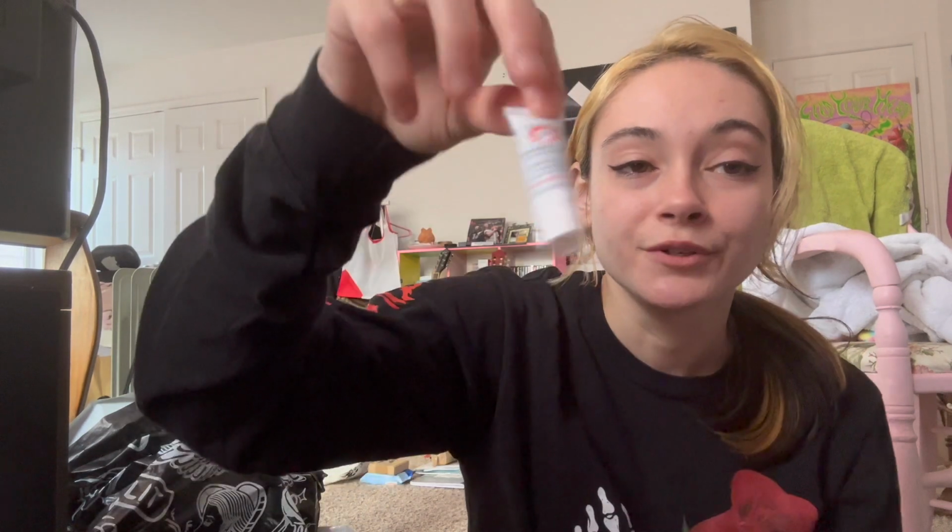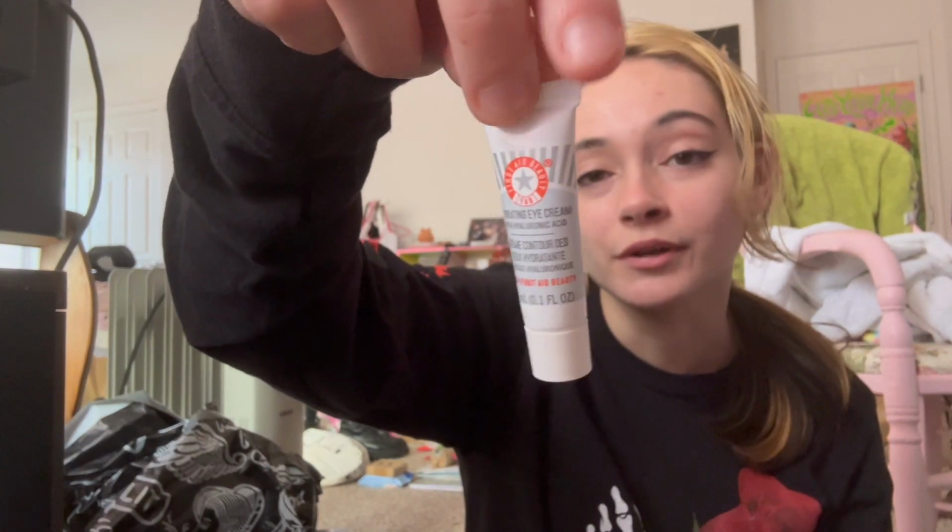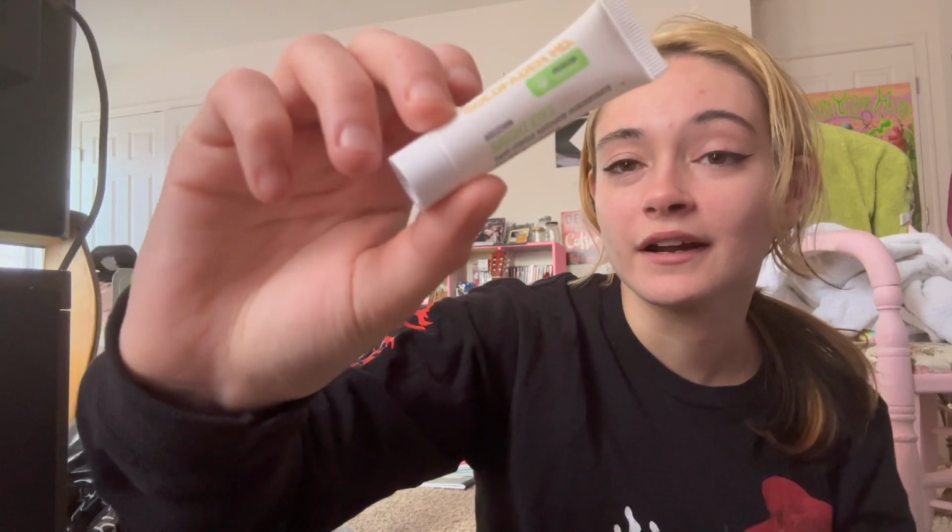I have 2 eye creams here. One is just a mini bottle, and it's from First Aid Beauty, but it's a hydrating eye cream, and I don't use it very often, but when I do, I typically enjoy it, and it's so tiny, and I feel like that's perfect for me, so I'm gonna keep this one here. I also have this Gold Faden brand, I'm not sure, but it's called Bright Eyes, and it's another eye cream, and sometimes it burns my eyes, so I'm gonna chuck that one as well.